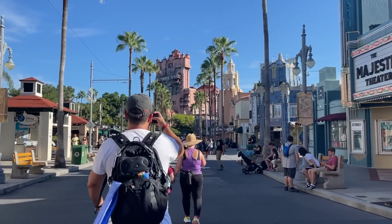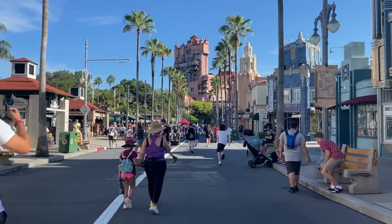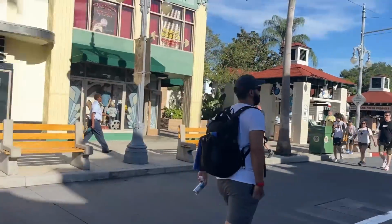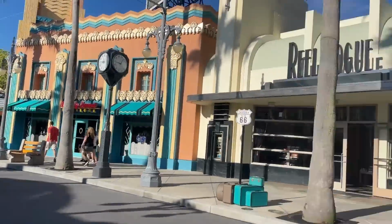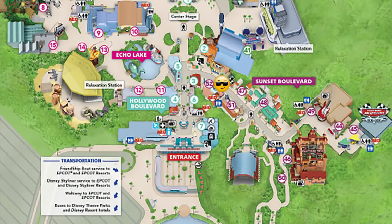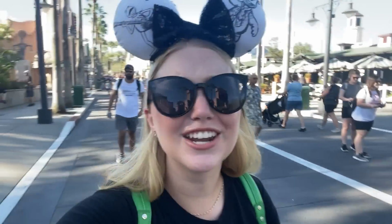So heading down to the Tower of Terror, Sunset Boulevard is actually not looking that bad this morning as far as crowds go. As you can see, it's fairly empty behind me. I'm feeling optimistic. I do think Tower's time is a lot higher than normal. I say a lot. A little bit higher than normal just because Rise of the Resistance is down. I'm so scared of heights. And we're going to ride the tallest thing in Hollywood Studios. It's gonna be great.